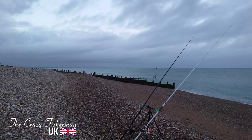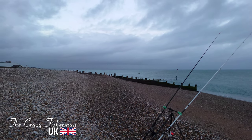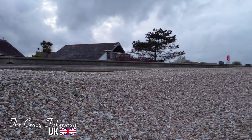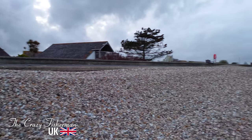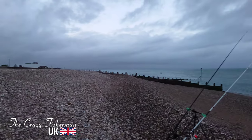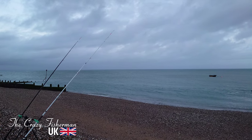You can just make out the lights in the distance where Bognor Regis is. And behind me are the beach houses. Well, not quite, because there's a sea wall covering them. But anybody who lives down here will definitely know where I am straight away. And now I just need to watch my rod tips.